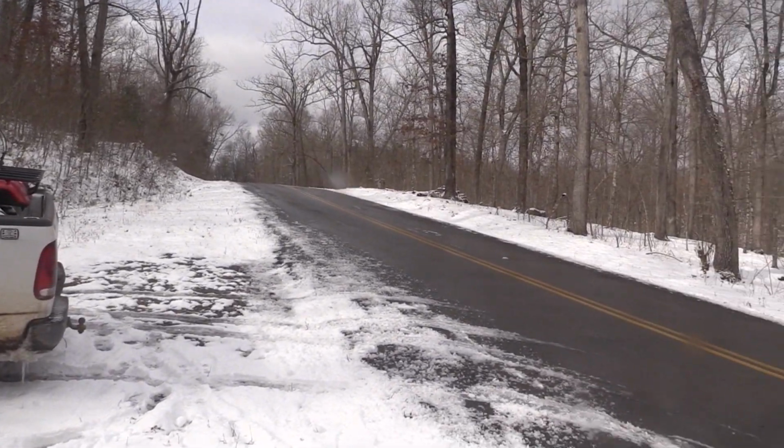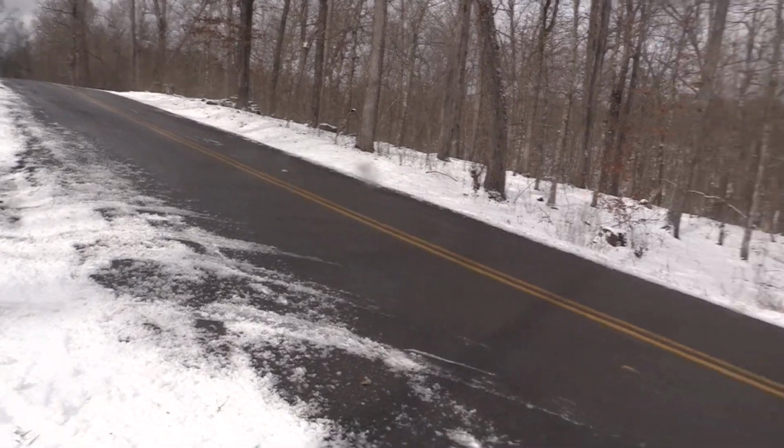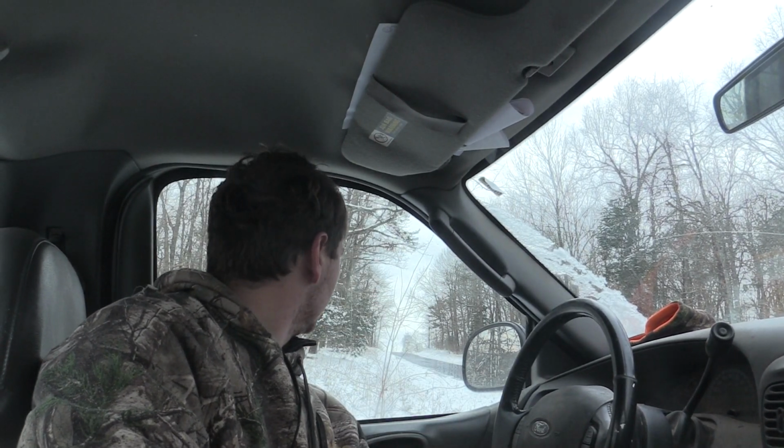And here I was worried I wouldn't be able to get out. I wonder if they plowed this road or put salt on it or something. It was like 4 inches deep this morning. Decided to come and try this private land. I have permission to hunt again this afternoon.